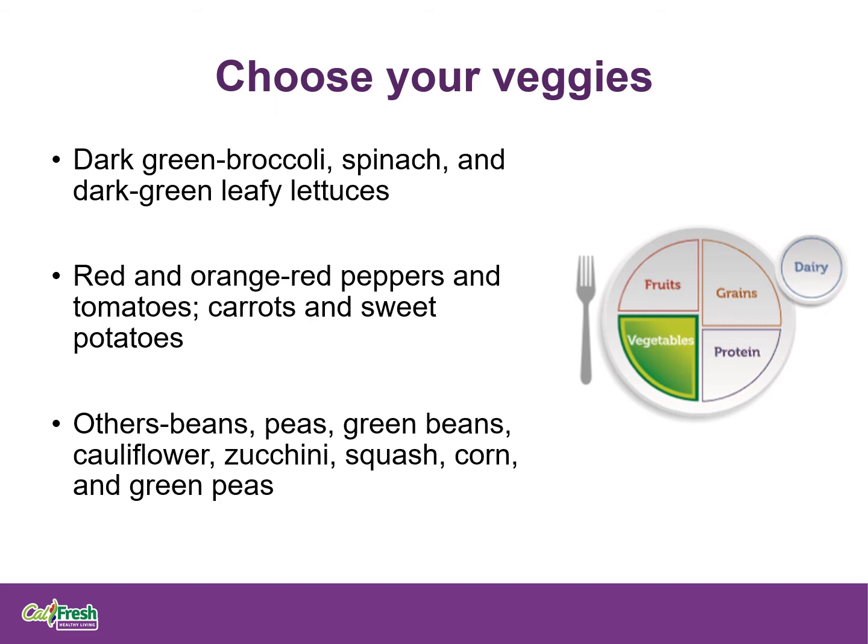There's also an other group, which is vegetables that don't necessarily fall into the dark green or the red and orange, even though they might be the same color. In that group are things like beans, peas, green beans, cauliflower, zucchini, squash, corn, and green peas. Everyone can benefit from eating more vegetables. Vegetables are full of vitamins and minerals.